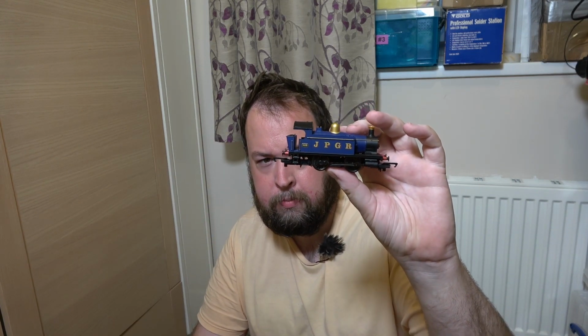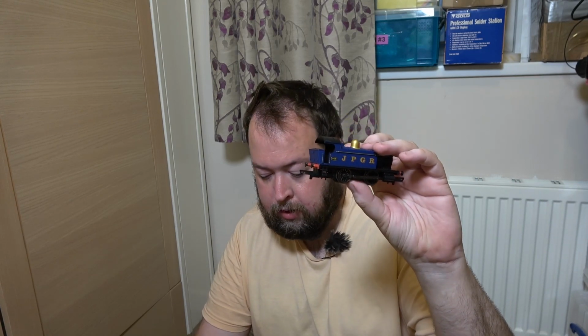So, although I'm sitting here playing with this loco, and I'm using a starter set, something like this can make so much of a difference. This isn't a good loco, it's a starter set. It's something for you to give to your 6-year-old.